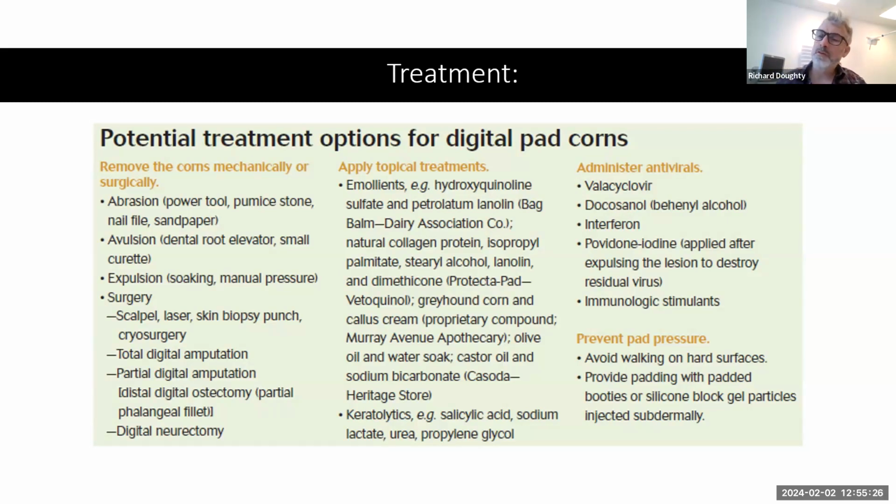And also, you can do the same as what we do with humans, which is offload the weight from that. So you can find special paw boots for greyhounds that offload the weight from their toes, much like you might get if you went to a podiatrist or chiropodist in the human situation. The other is that injecting silicone to create a bigger pad has been tried.